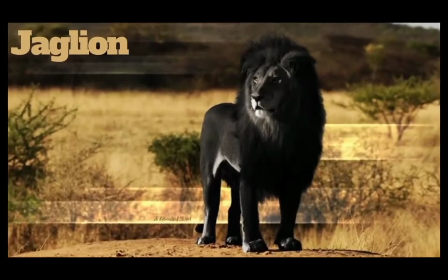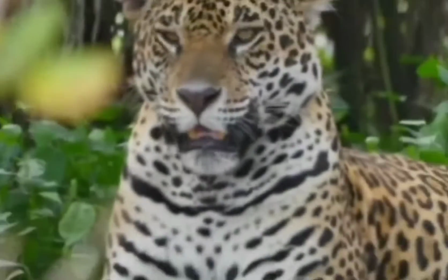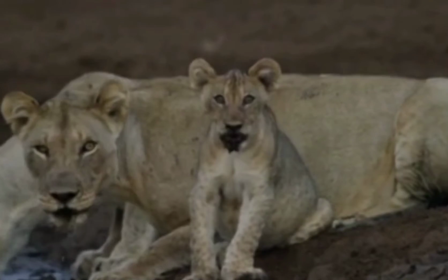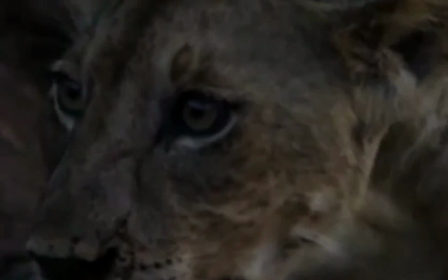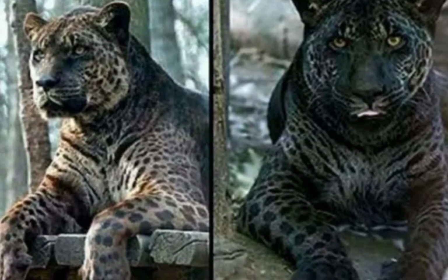Jaglion, a hybrid between jaguar and lion. Jaglions are a rare hybrid species of big cat family. They are a result of crossbreeding between jaguars and lions. Apparently, they look similar to jaguars. This video discusses what jaglions look like and what their diet, lifespan and endangerment status are.